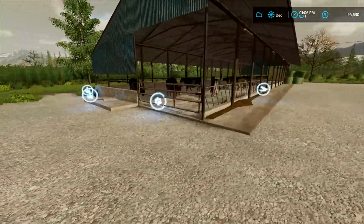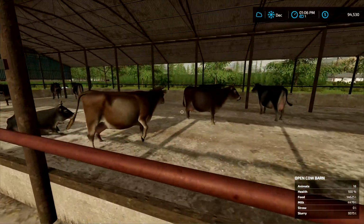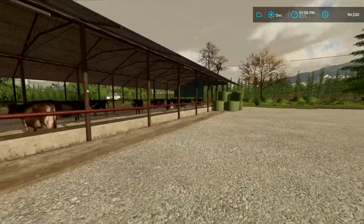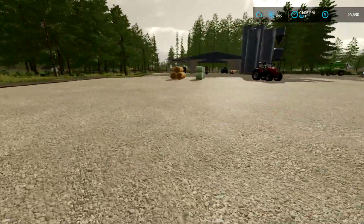That is pretty good. Our cows, hello ladies. They are actually producing this milk. We've got about 4,500 liters of milk, which is sweet. I've been waiting a long time for that milk.